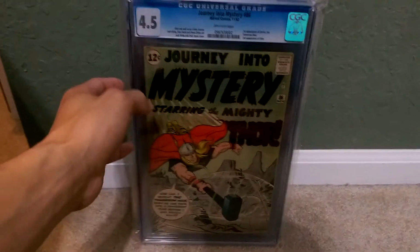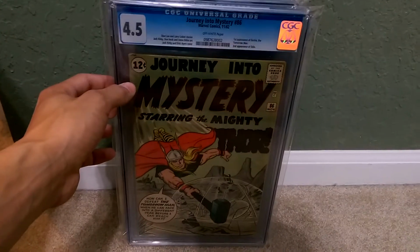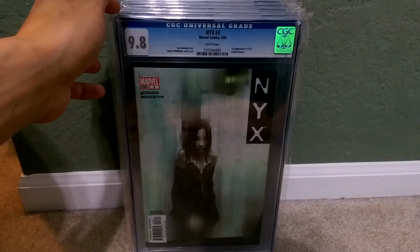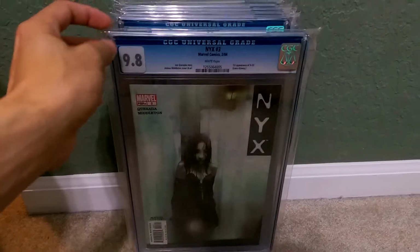As you might notice, Thor is one of my favorite characters. Journey into Mystery 86. This was an investment book, NYX 3, first appearance of X-23. I had to get it at a 9.8.